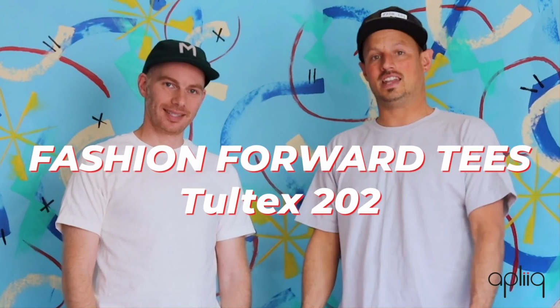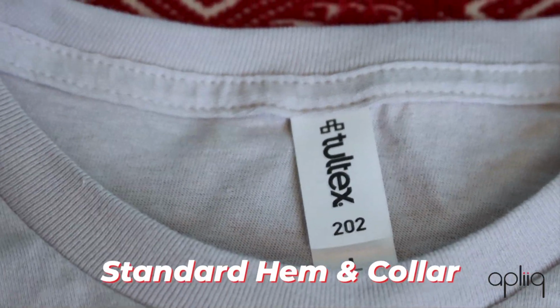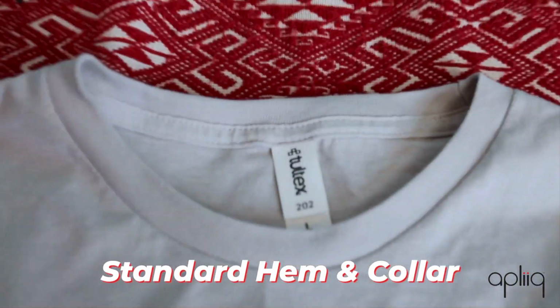All right, welcome to Tultex Town. This is the Tultex 202, and it is also under the premium t-shirt category that we have. I would say that this one is extremely similar to the Bella and to the Next Level. Same kind of neckline, same kind of hemline, same kind of sizing in terms of the stitches and where they fall.